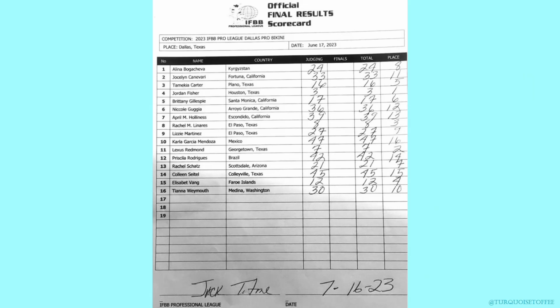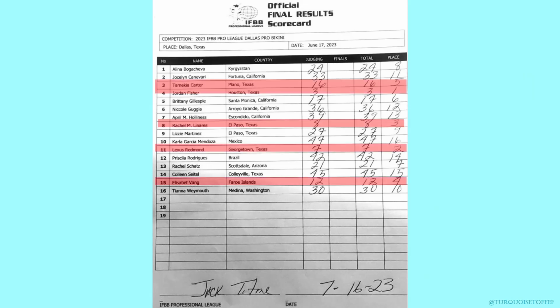So looking at the scorecard, in first place was Jordan, 2nd, Lexus, 3rd, Rachel, 4th, Elizabeth, and 5th, Tamikia. And if you look closely, it was super close between 2nd and 3rd place, just 1 point difference. Very stressful and very exciting.